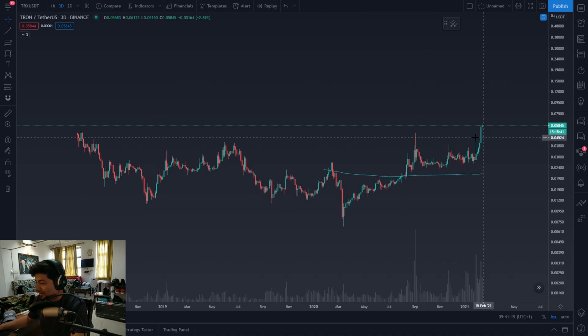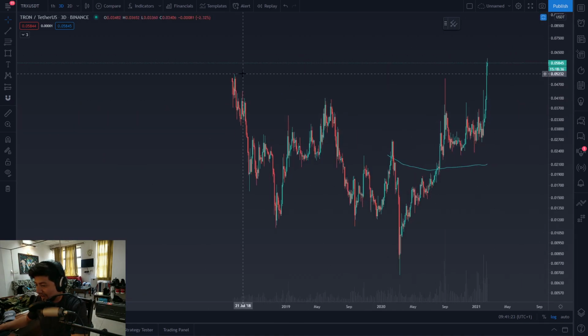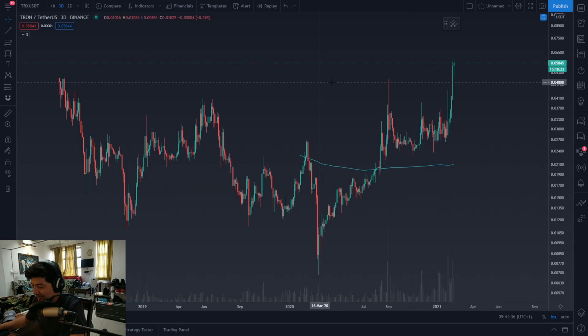Basically, we simply closed the previous 3-day candle above all the previous highs, coming in at 5 cents. So yep, had a retest on this 3-day candle as well, all the way at 5.1 cents. So this one is breaking out, this one is leaving the range.